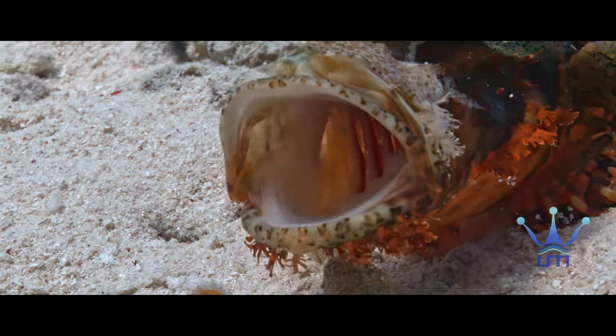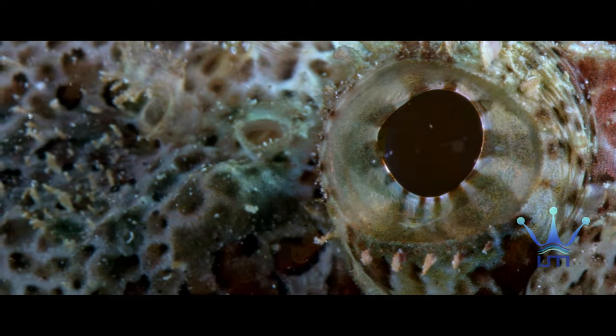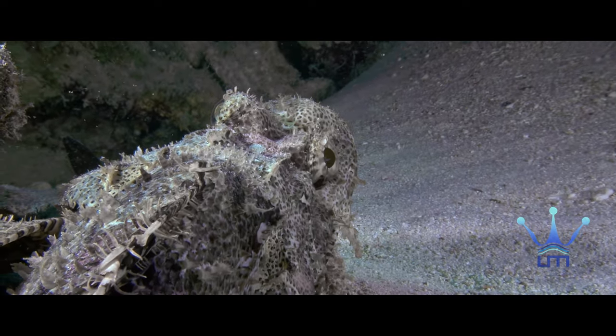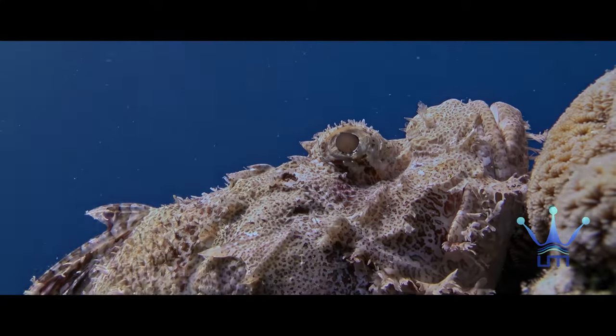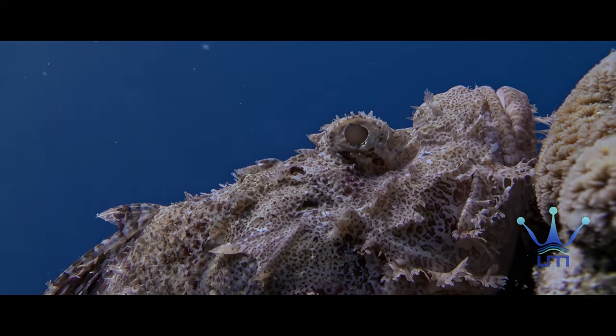Due to his chosen feeding technique, the scorpionfish is static for long periods, which allows algae and parasites to accumulate on his skin. To get rid of the unwanted pests, he's learnt to adapt to the situation and regularly sheds his outer layer of skin.